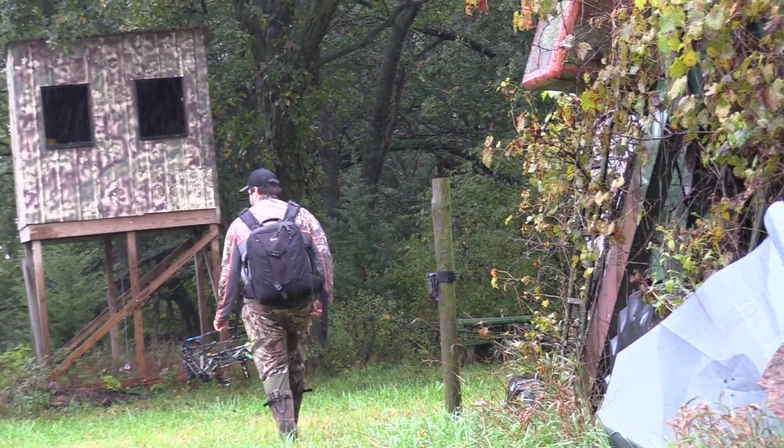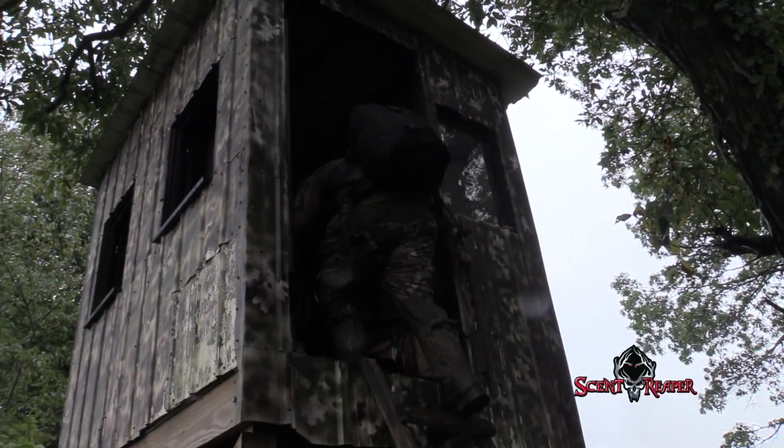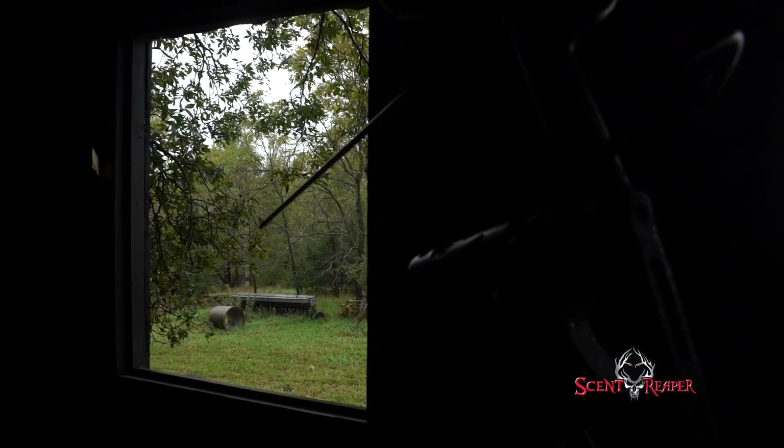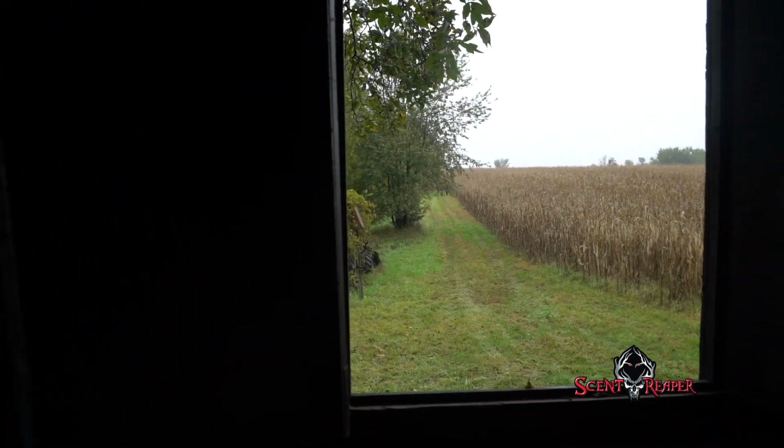Jake and I sneak into the blind and we get all situated. And gosh, it was 5 o'clock, still 2 hours before dark. And I look down over the bottom and I see a branch swinging.